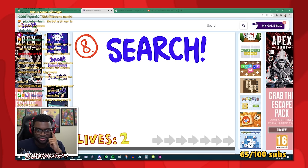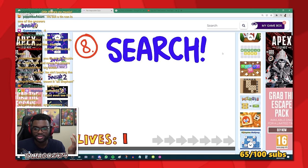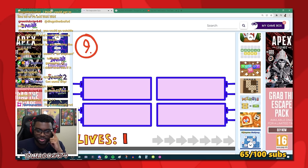Task 8. Search. For what? I didn't know. I found a big red button, so I figured that must be it. I figured wrong. I kept searching and discovered different markings on the blank space, including a green tick. There we go.